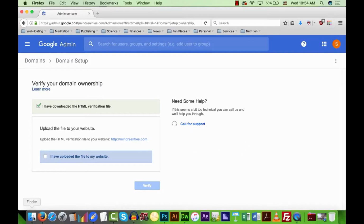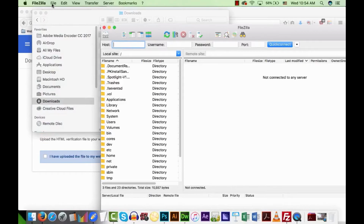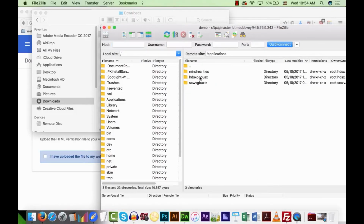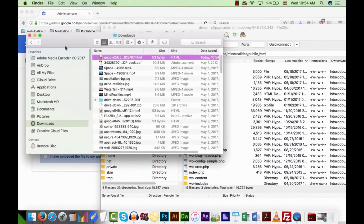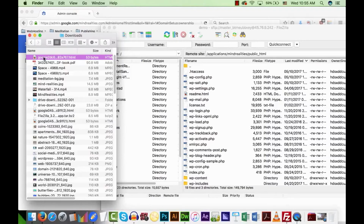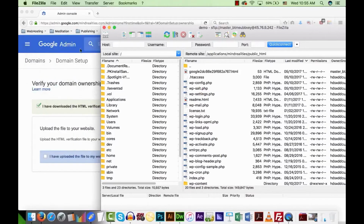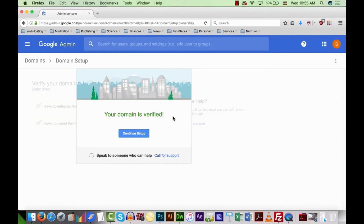I downloaded it, so it's in my download folder. Let me go to my downloads. So here is the one just downloaded. Next, I need to open my FileZilla and access my server here. Site manager, demo, connect. Now I need to go to applications, Mind Realities, public HTML. This is my local computer and here is my server. I need to drag this to my server just like that. See, it's here now. I have uploaded the file to my website and now verify. The domain name is verified because I uploaded the file to my domain name. That means I own that domain name. I can access that server, that domain name. Now continue setup.